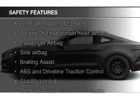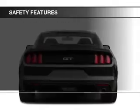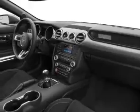Safety was made a priority with these features: a backup camera, curtain head airbags, side airbags, independent suspension, brake assist, traction control. Let us put you in the driver's seat today.